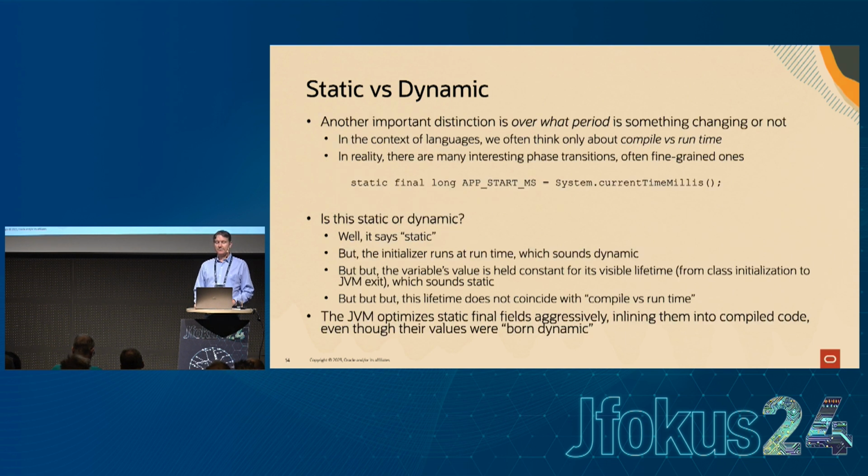So another distinction is over what period something is changing or not changing. If we look at this small line of code up here, it says static final long and some variable name, System.currentTimeMillis. Is this static? Well, it says static. It says there in the text. So it's static in some sense. But the initializer runs at runtime, and that sounds pretty dynamic.